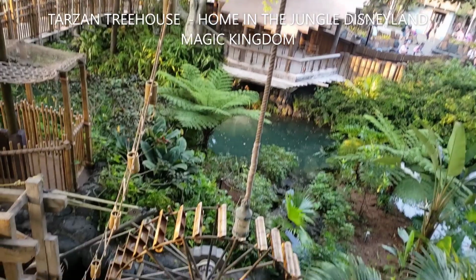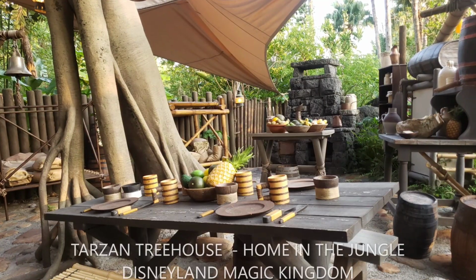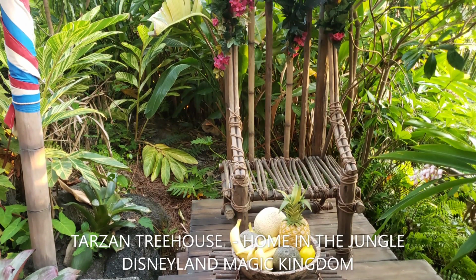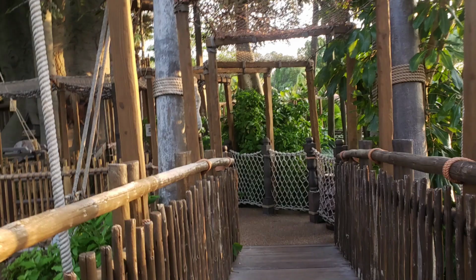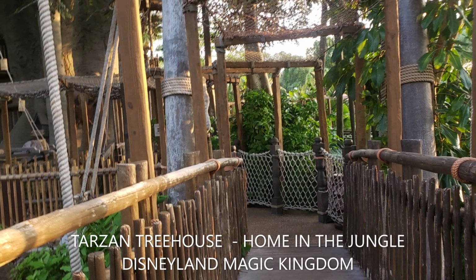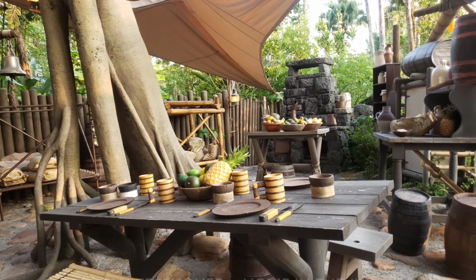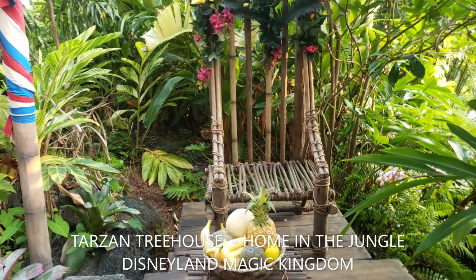In this video, I will bring you on a tour of the Swiss Family Treehouse located in Adventureland at Magic Kingdom Park, Florida. I also call this a Tarzan Treehouse, a home in the jungle. But the correct name of this is the Swiss Family Treehouse.